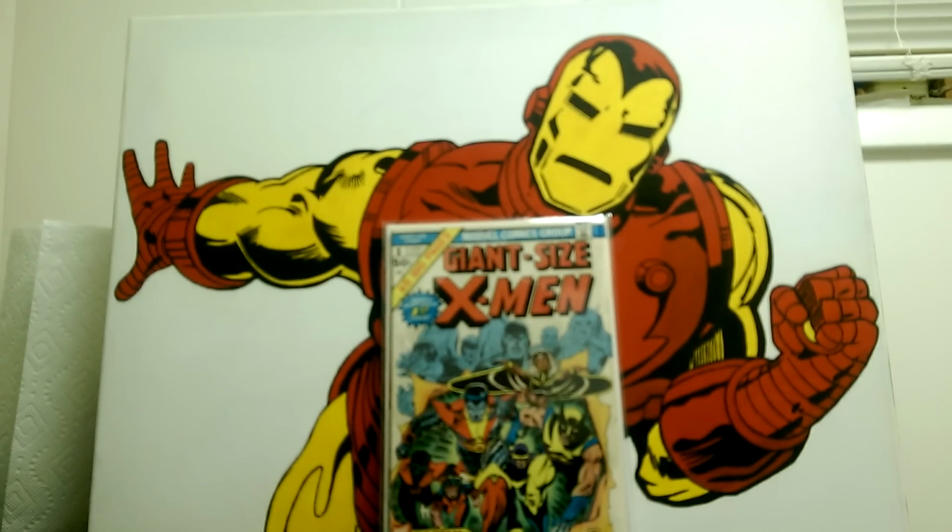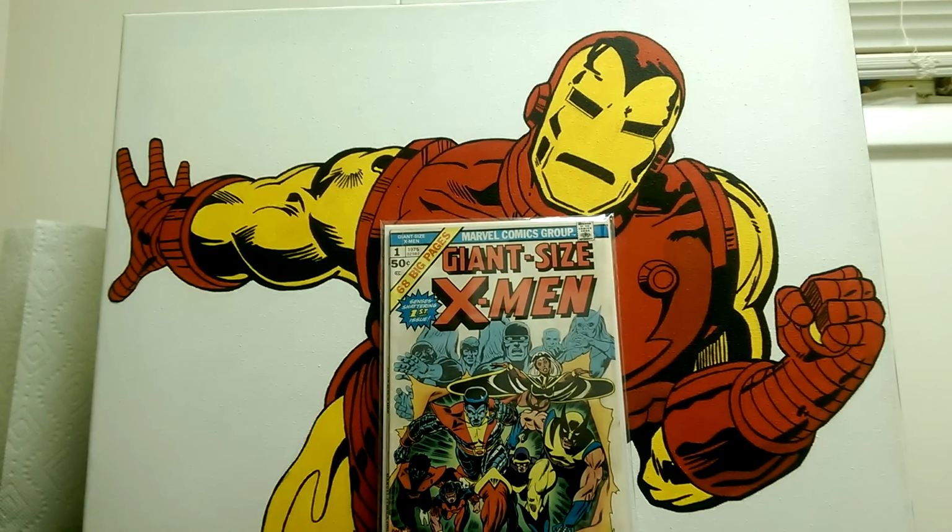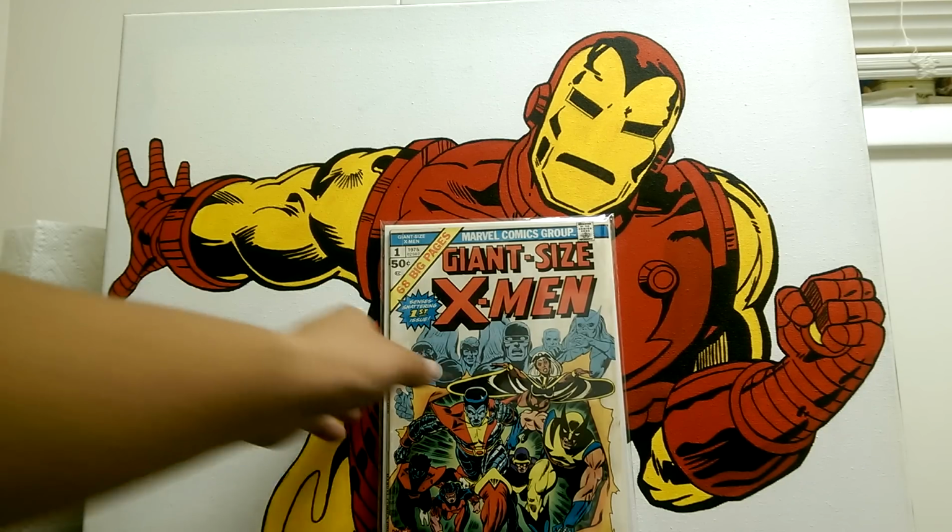Number 3 on my list is Giant-Size X-Men number 1. First appearance of Colossus, first appearance of Nightcrawler, and of Storm. And I believe Thunderbird as well. And I think people consider this also the second full appearance of Wolverine, so it's a very, very key issue. And because it's a square-bound book, it's a giant size, you don't see it that often, and it's got a lot of story in it. It's a great story.